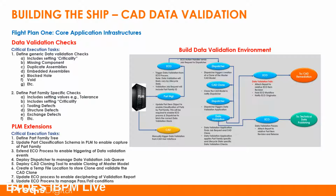And you'll need to eventually update the ECO process to enable some deciphering of the validation reports that you get, such that if something is critical, for example a tolerance check, and your validation process fails that tolerance check, then you need to be able to automatically stop the change process and notify the change owner, for example. So as you move through this, the requirements for exploitation of PLM get more and more extensive.